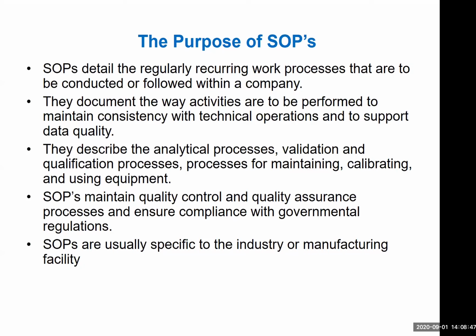We have to have a set of standard operating procedures to tell us how to perform our jobs and how to perform the different tasks that we have to go through every day. SOPs specifically are going to be for the industry or for the particular manufacturing facility. In our industries, we have lots of pharmaceutical or biologics or medical device manufacturers, and we manufacture different types of products. So there's not a set of standard operating procedures that goes across the board. Every manufacturing facility is going to have SOPs that are specific to their site, to what they are manufacturing, and to their particular industry.